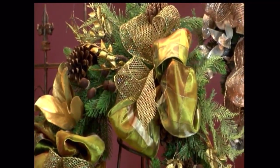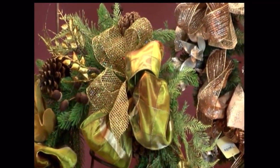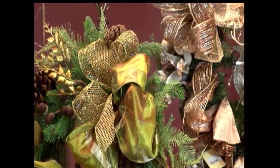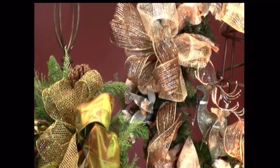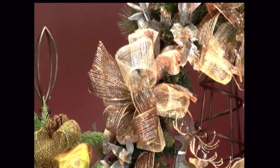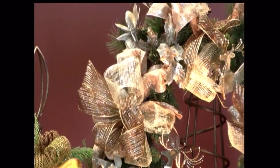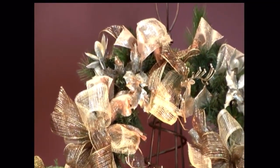But look, there's a different use of ribbon here. Yes, you can have that bow, the simple bow, and then you can have the loops tucked into it. And I will, just a little bit later in the show, be bringing up a wreath that I can explain how those are tucked into it.